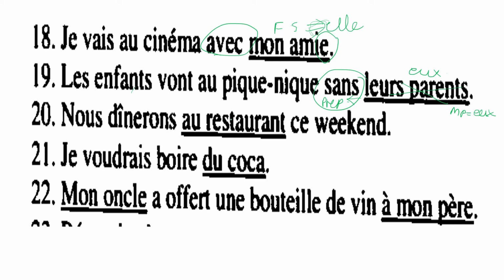Okay. Next one. Nous dînerons au restaurant ce weekend. What is underlined for you? Au restaurant. Now remember, à plus a person will give you COI, but à plus a place, which is restaurant, will give you the pronoun y. Okay, the letter Y. So where do you place it? It's easy here because it's just a single verb in the present tense. You have to place it before the single verb. So it will be like this: Nous y dînerons ce weekend.